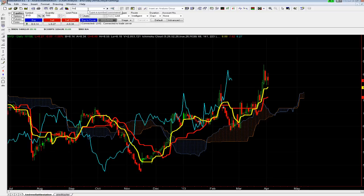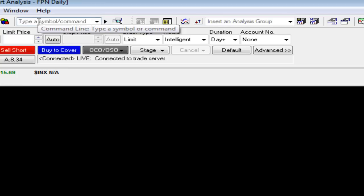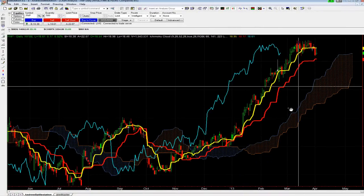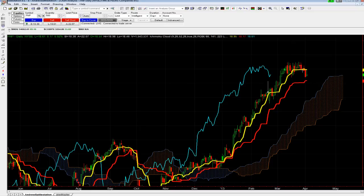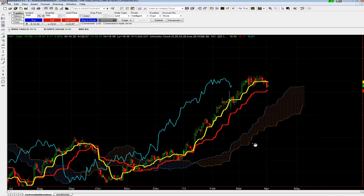Last one I want to take a look at, which is a very, very interesting trade that I didn't take a trade in, is NFP. We saw a huge order, 13,608 NFP April 18 puts being bought on the offer, 50 cents.